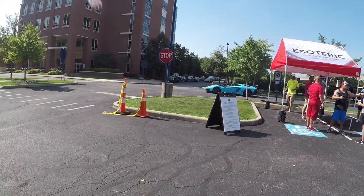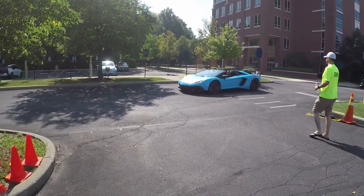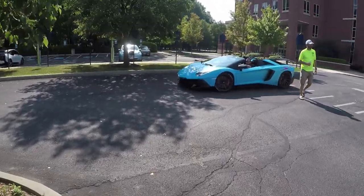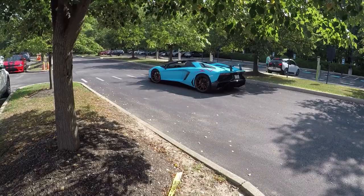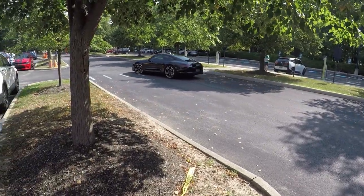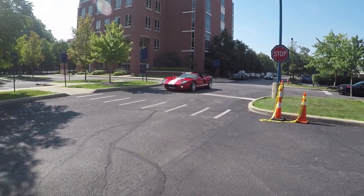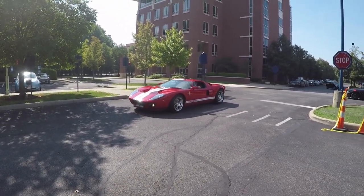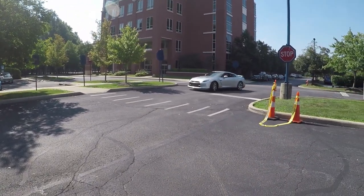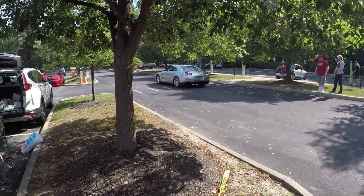Alrighty, guys, check out this Aventador SV Roadster pulling in. I think it looks killer in that blue color. Awesome, and this guy's rolling in. Got a Porsche following right behind him. Right. We got a Ford GT rolling in. Ready, guys, now we have a GTR rolling in. You guys hear that exhaust on that bad boy.